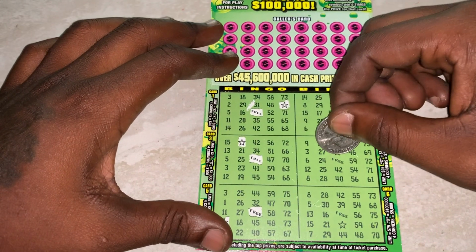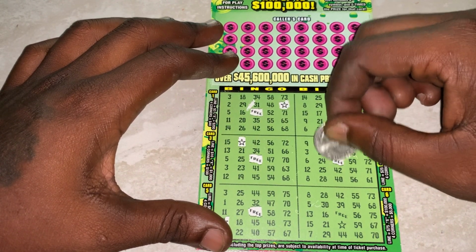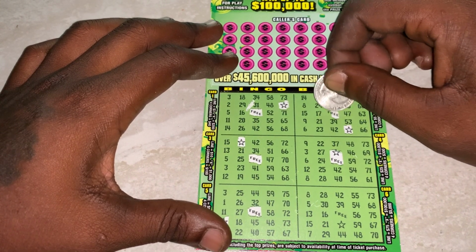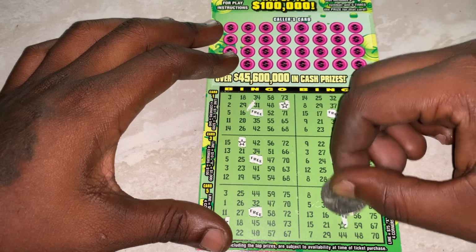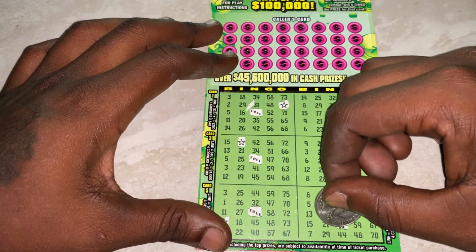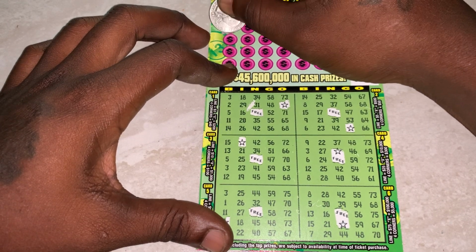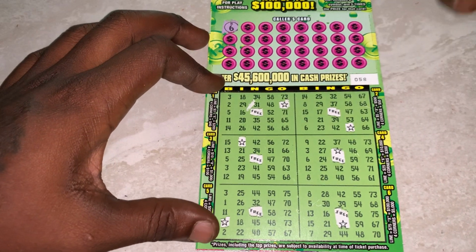But I just can't wait till I get a big one. I think that's from a new book. That's why it's pretty low. And I'm going to try my best to speed it up, guys, because this ticket does take forever to scratch if you take your time. We have a six.